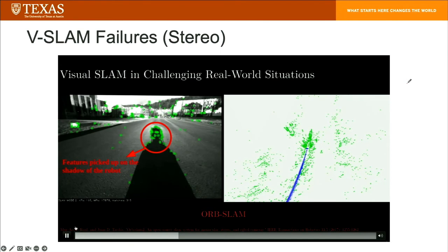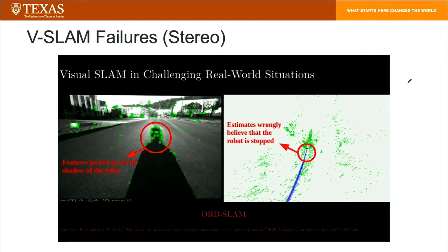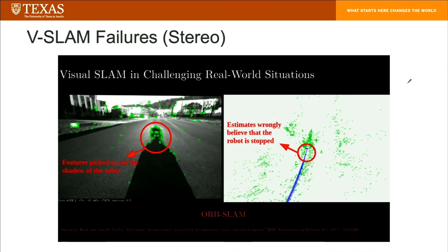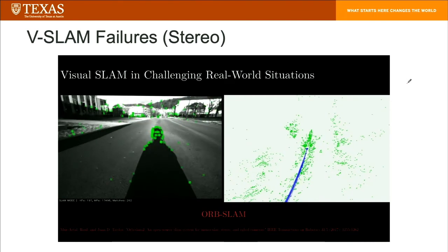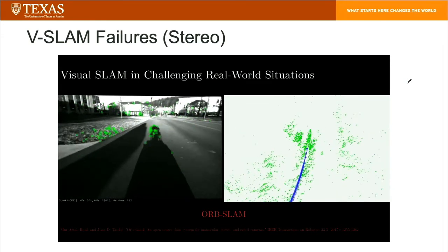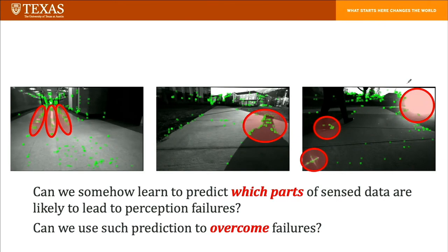All right. So at this point, this algorithm has picked out features on the shadow, which by all means is actually not a bad thing to do, because shadows have these very sharp corners and very sharp edges, which is exactly the kind of thing features are supposed to pick up on, right? Yes? They stay at the same place. Yes, right. They stay in the same location in the image. And guess what? Since most of the features in your image are static, your visual SLAM algorithm is fooled into thinking that the robot is static. Okay. So this is another way in which you can have failures.